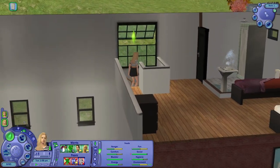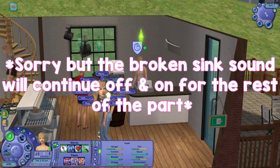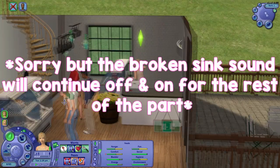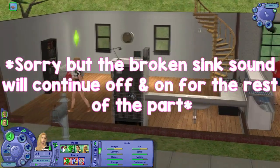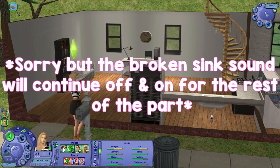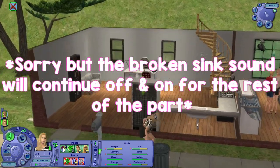Oh, are you kidding me? The sink broke. Of course it did. Okay, so we're going to come over here and do a basic sell. Oh, wow. Brooke just bought stuff and then she went back and is buying some more stuff. She really likes them birthday cakes. Oh, whoops. No, don't serve that. Put that down, girl. Put it on the ground.